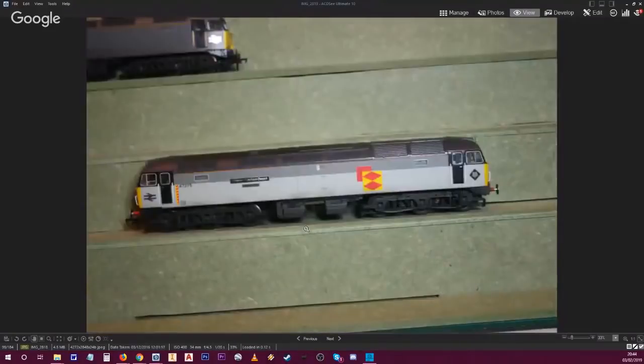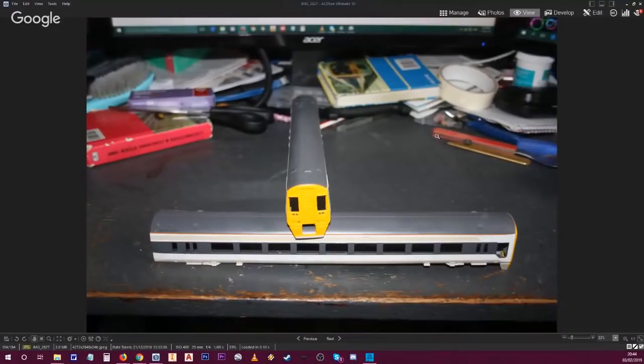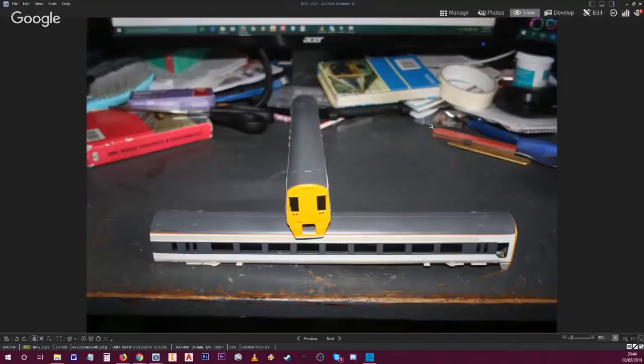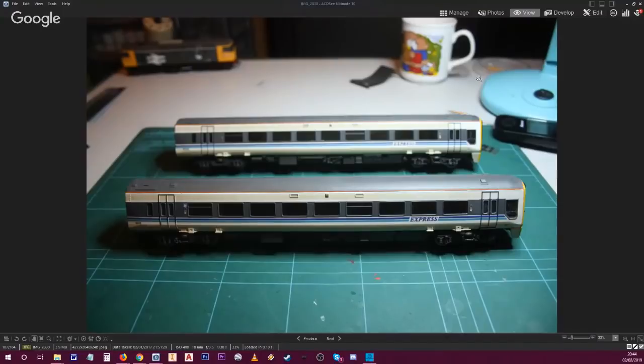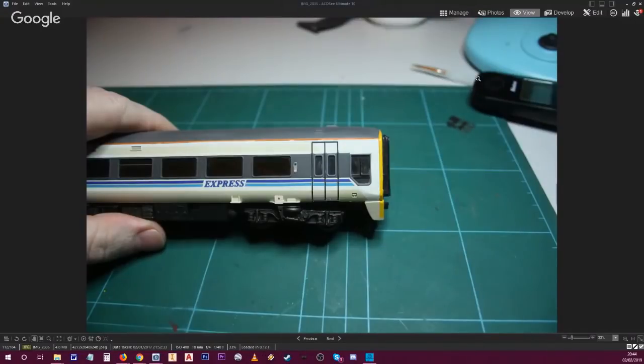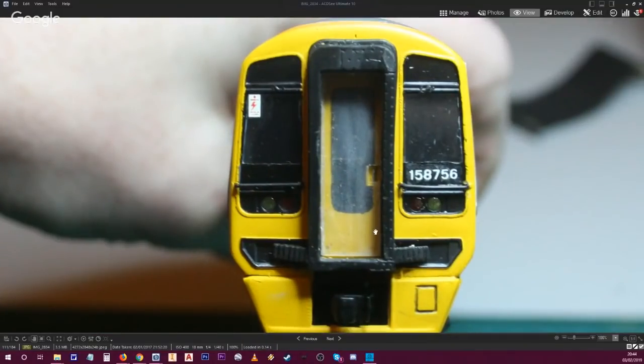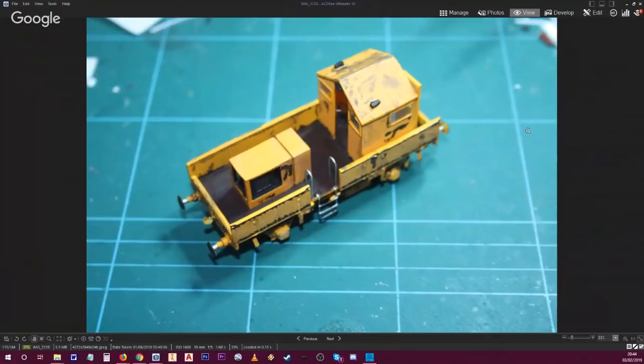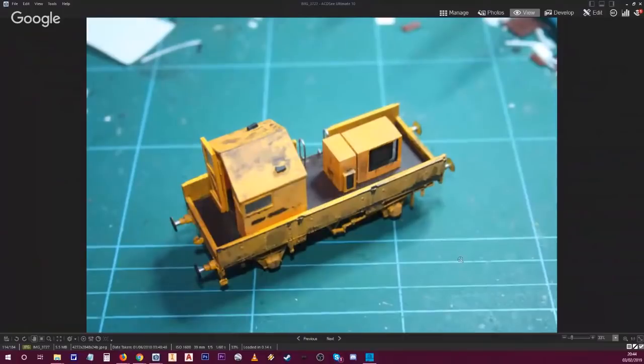Yeah, I took lots of photos, not all of them always good. This was a 158 that I resprayed for a friend. So they went from the Scottish Swish one to the Express livery. And on the end, I used a bit of clear plastic to make the extra door panel. And this is a shunter that I did for someone, made out of a departmental shunter at Ipswich Wagon Works, I think it was. It was off a truck, basically. It was a truck engine on a Grampus with a little cab built on it, and they used it as a little shunter.